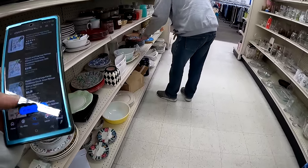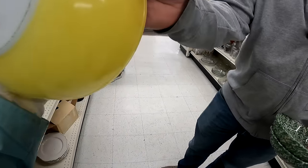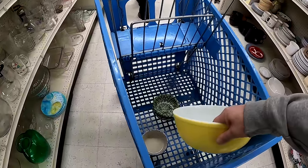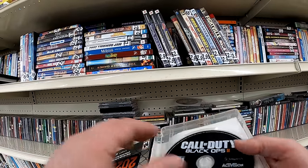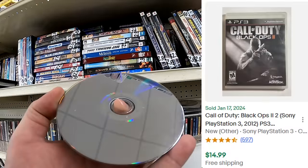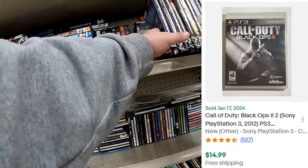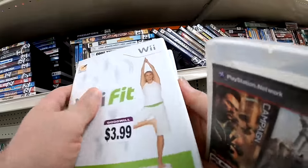Yeah, that's been here for a little while. No. We got a large shower right there. That'd be cool. No, we just got one of these. $2.99, I'll buy that. It's in better condition than the other one we got from yesterday. Yeah, that's a good primary color mixing bowl. We got Bluffs 2 right here for $2.99. And then we got some Wii. That's nothing.